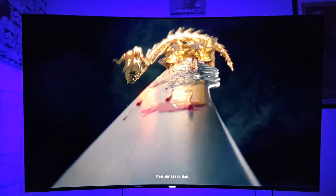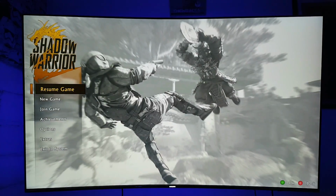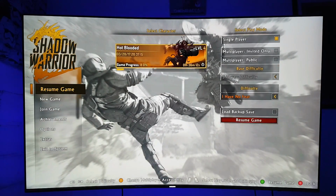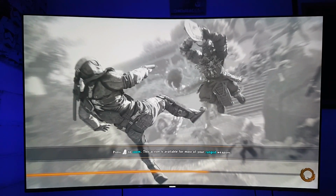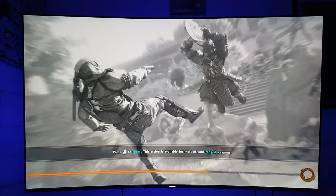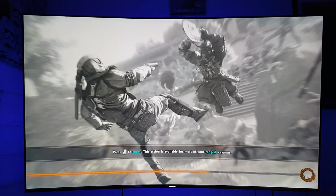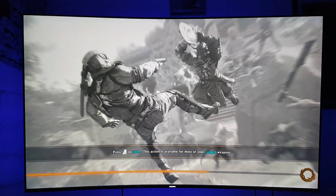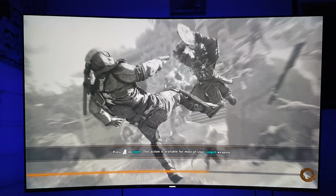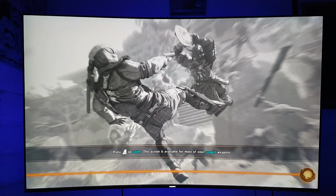Another cool thing about playing games here is that you're able to use your controller. If you come from a console, you know how hard it is to get used to the mouse and keyboard. Well, at least to me, it's really hard. So being able to use your controller to play your games, that's pretty awesome. That's what I think. But let me show you the input lag.